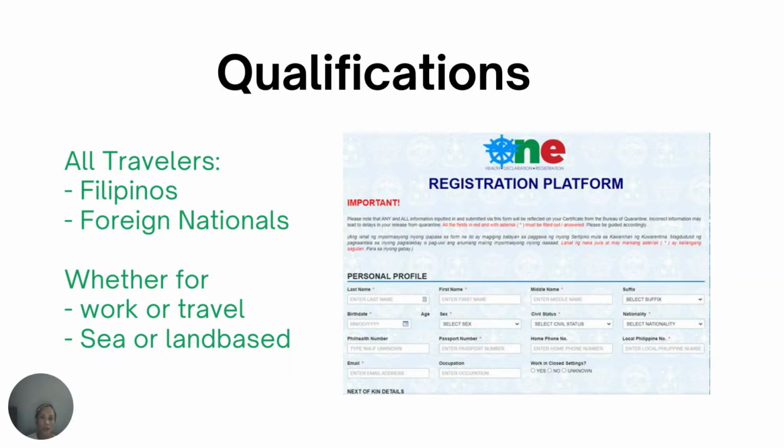So, for the qualification, all international arriving passengers in the Philippines, whether you are Filipinos, overseas Filipino workers, or foreign nationals, whether you are traveling for work or via sea or land-based, you are mandated to register to the OneHealthPass.